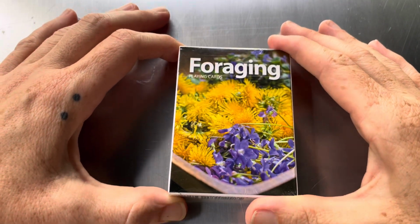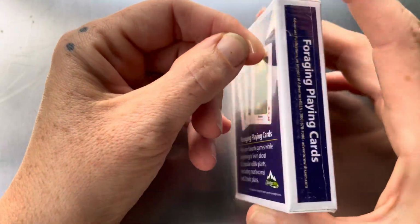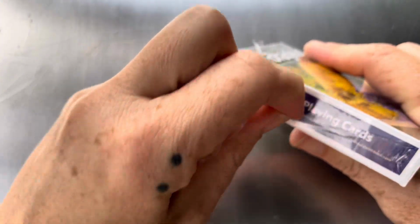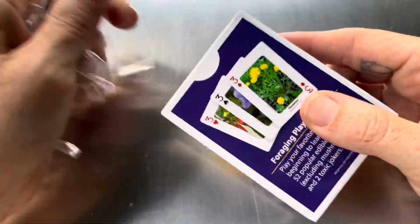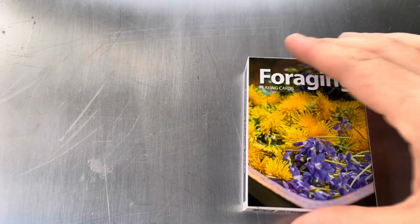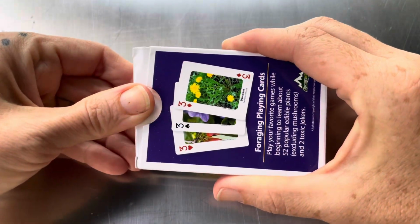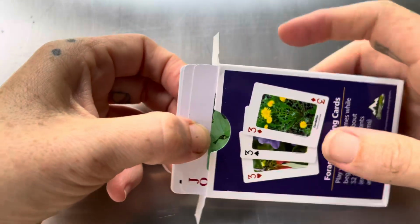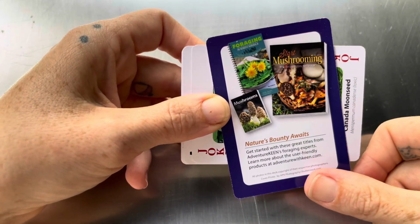So let's sit down and take a look at this foraging deck. So here is the foraging deck. These are the playing cards. Oh, awesome.